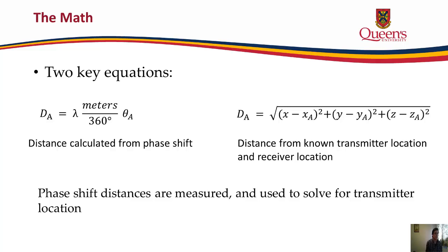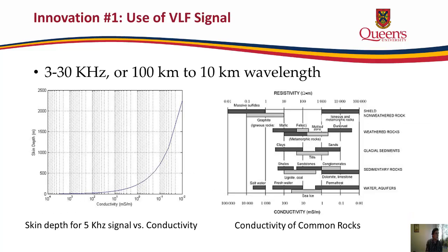And you can also calculate the distance to the transmitter just from triangulation, knowing your position and knowing the transmitter position. So by measuring three or more distances via phase shift, you can solve the triangulated distances as a system of equations for the x, y, and z coordinates of the receiver. And this is what I did in the simulation. It's a little more complicated than that, how it's actually implemented. I used least squares estimation to minimize the errors in the position, but this is the basics of the idea.